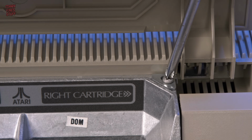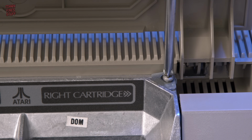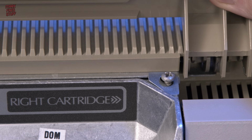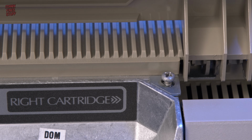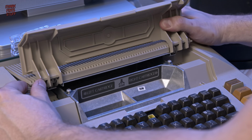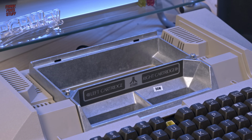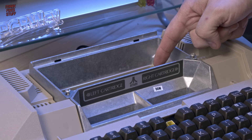Apparently on newer machines there's a plastic clip or toggle system. I've never seen that though. And that should be just enough so that we can lift up the expansion slot cover. As we lift the cover, we pull it forward to disengage the 2 clips that go into the main body of the computer. The expansion cards all go in here.